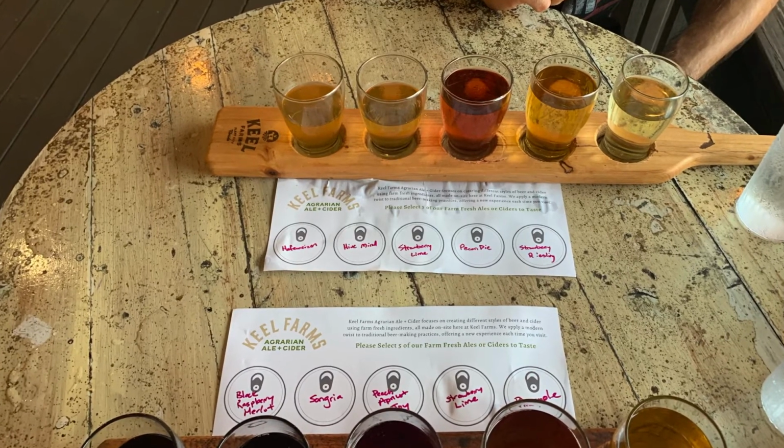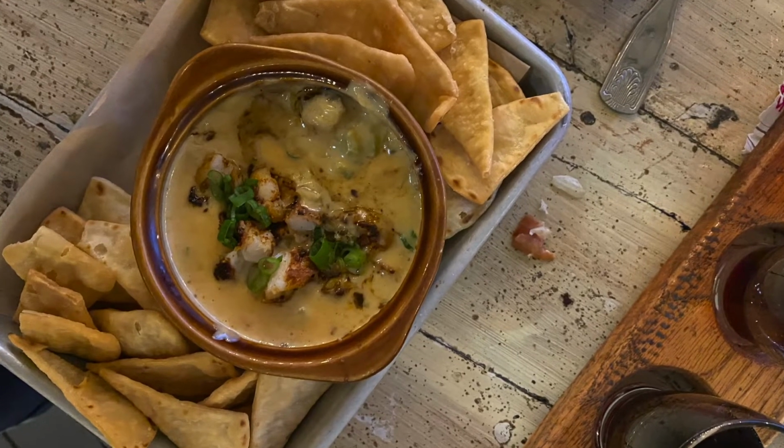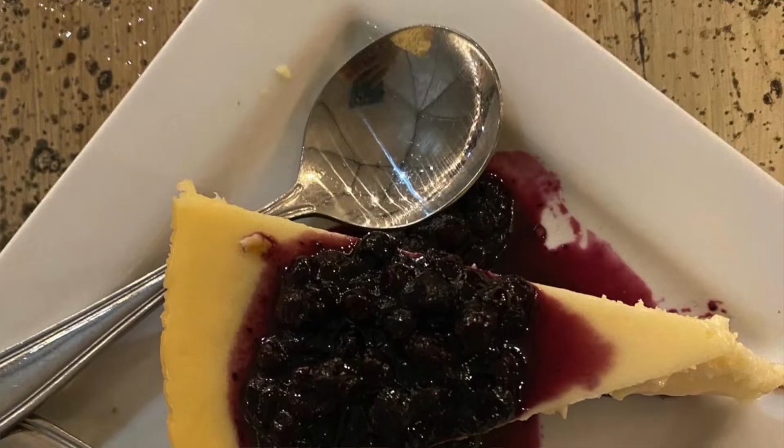We were just going to go in and split a flight, because part of why you want to stay at a Harvest Host is to save some money, right? But as we said, you want to support the venue, so we thought we'd just split a flight. But we ended up both getting a flight. There were so many options that sounded so good, so we decided to get two flights. You can see them here. We ended up getting some overlap, and I think we loved all of them. They were all really good. Lots of ciders, like a pecan pie cider. And we thought, let's just get an appetizer too, probably a spinach artichoke dip. And we got cheesecake, which was also delicious.